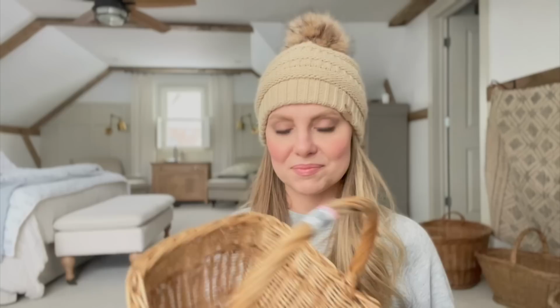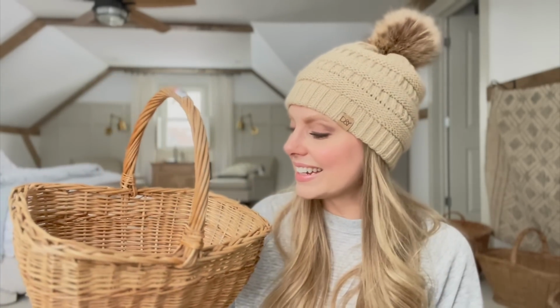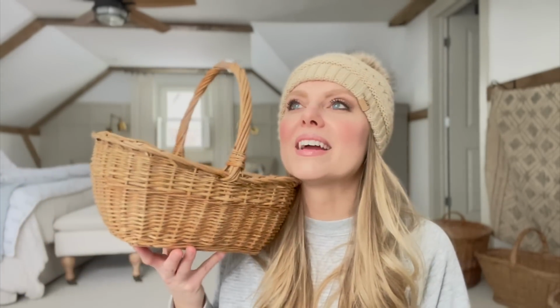Last find is this really pretty basket. I know I don't need another basket, but it was just a really pretty color and I was drawn to it. And my husband looked at me and said, "Do we really need that?" Cause he was with me that day. And I said, "Probably not, but I don't know. I love baskets and I clearly have them everywhere. And I just thought maybe for like the little laundry space." So that is my thrift haul for today. Nothing super special or amazing.